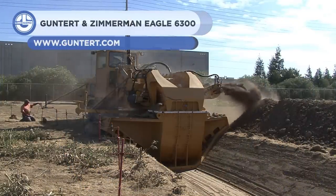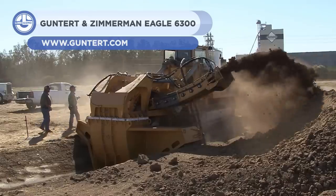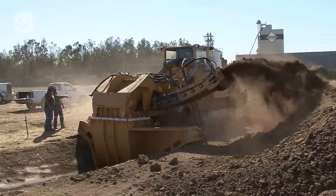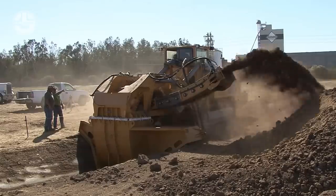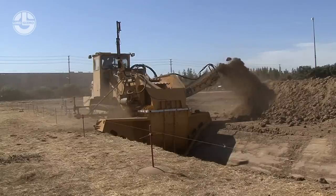Next is the Eagle 6300. It is a wheel trencher that can dig 0.46 meters to 1.22 meter deep trenches. It offers an operating speed of 8.8 meters per minute. This machine has a 6-cylinder 275 horsepower engine.